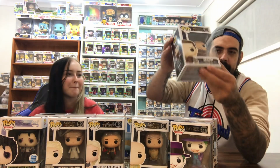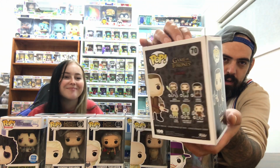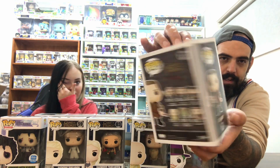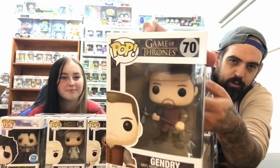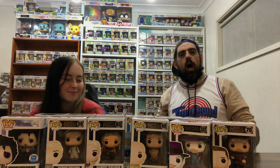All right, another Game of Thrones pop. We have got Gendry. He loves Arya Stark and wanted her to go with him, but I can't remember what happened. But Gendry's pretty cool. He makes like all the weapons and stuff like that. And that is a cool addition to the collection.